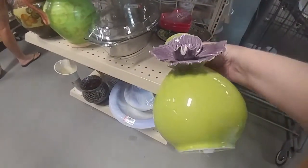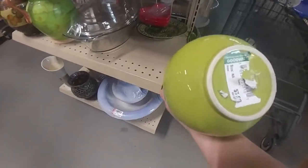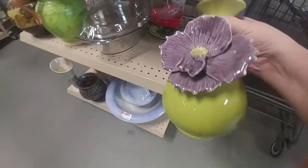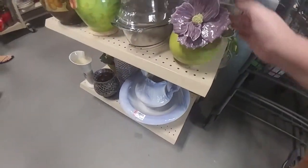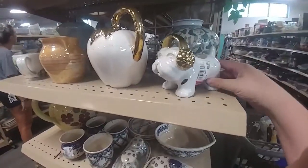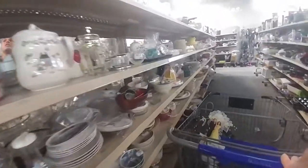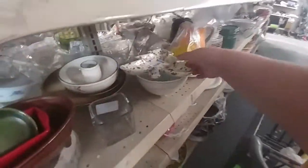Well, it did get very noisy, so I'm going to be doing voiceover for the rest of this, but at least we got some practice here. I'm just checking the end caps for any cool vases that looked kind of Anthropologie style to me, but it wasn't. This little dog was probably a Target piece. Very cute. Now I'm just making my way down the baked goods section.